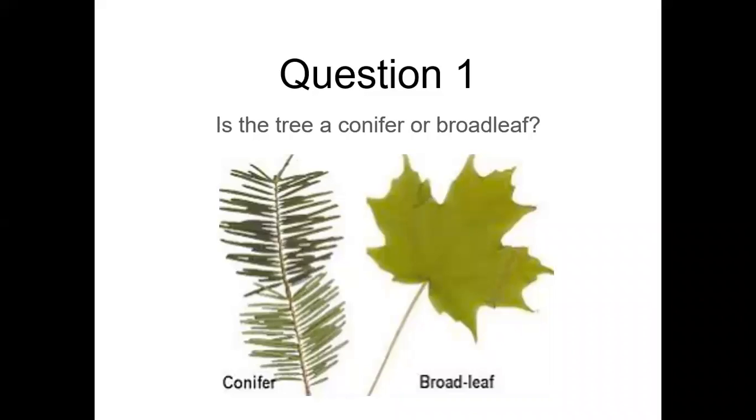Those are all evergreen species, but they're not conifers. It's not a cone-bearing tree. It's a flowering tree. So when we say conifer, we mean cone-bearing tree. A conifer could have needles like a pine tree, or it could have, does anybody know what the other option is?